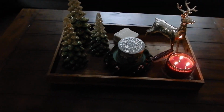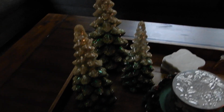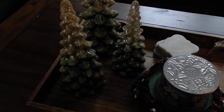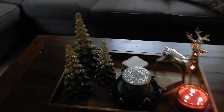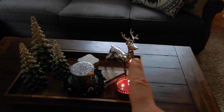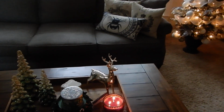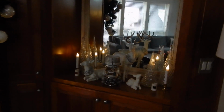I've got these LED glass trees from Costco. These were released this year. They're really, really beautiful. They're on a timer, so they're set to come on in a few hours. But yeah, just little reindeer, all of this kind of stuff that you see, I typically find that stuff at HomeGoods, at TJ Maxx, at Marshalls. I really love those places for holiday decor.